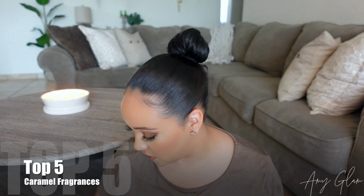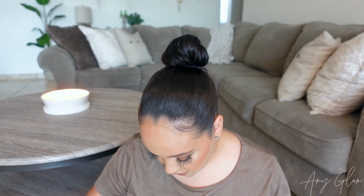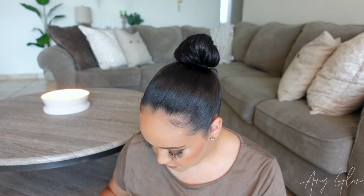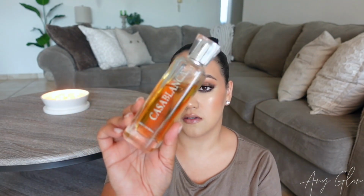So now if I had to pick my top 5 caramel fragrances, starting with my all-time favorite, I would say it would be the Jimmy Choo Illicit. It is just perfection to me. It's blended so nice. It's yummy, spicy, a little bit spicy, sexy. I love it. Second one would be Swiss Arabian Casa Blanca. Smoky, caramel, sexy, perfect for fall fragrance. Love it.